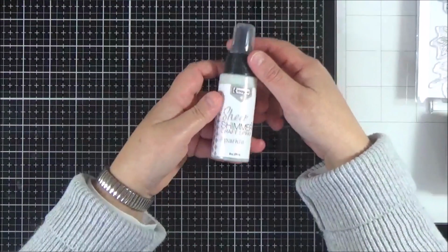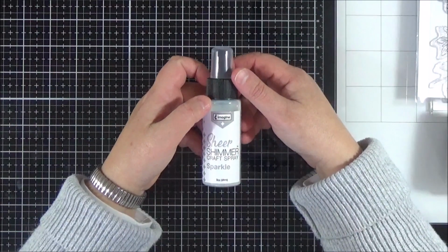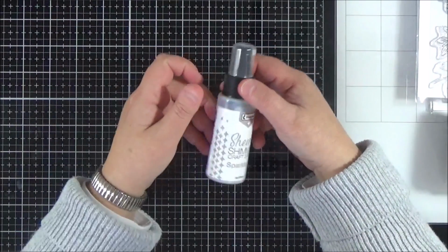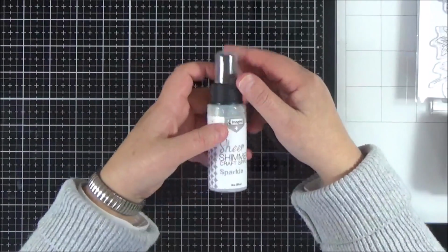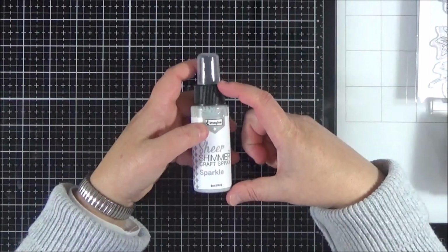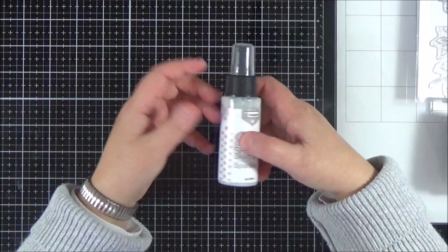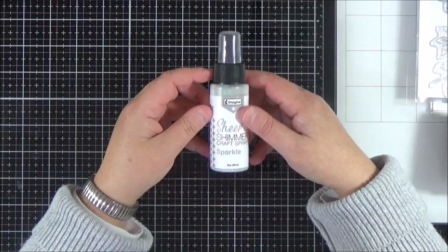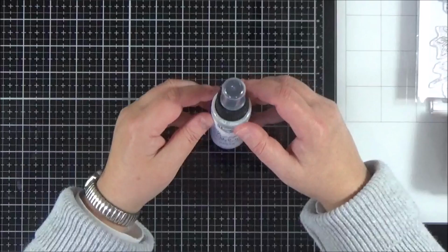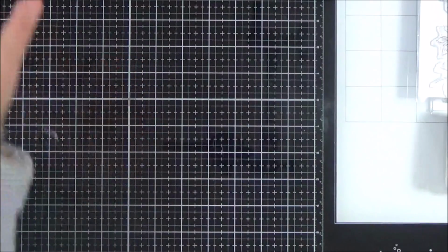Then I also picked up some of the Imagine Crafts Shimmer Spritz. This is in the sparkle format. I had run out. I had the set that has two very small bottles in a pack, and I think Frost and Sparkle are the two that you get in the little pack, and I'd run out of the Sparkle and thought I would get the larger size because I really like that.